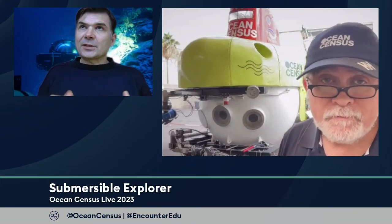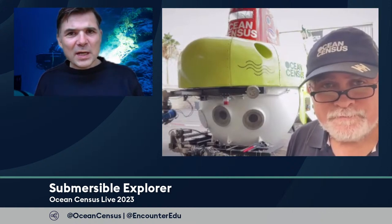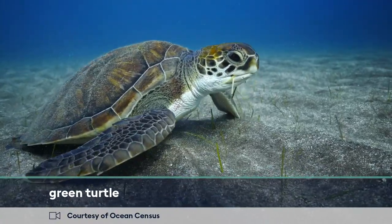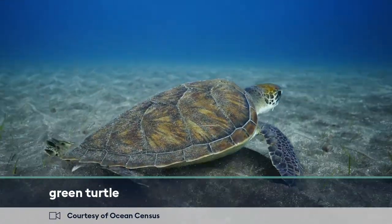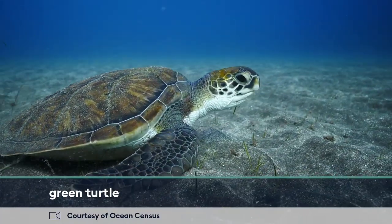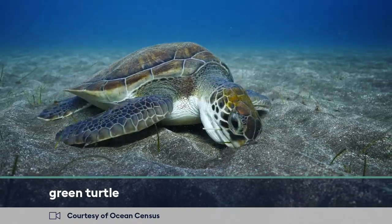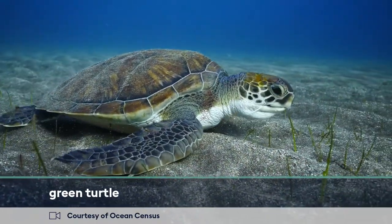Amazing. And interestingly, also in the shallows, something I miss and haven't seen for a long time has been a green turtle out there as well, which are pretty widespread across the world's oceans. They are, yes. I've seen them in the Indian Ocean, the Caribbean, and obviously they're here in the Canary Islands as well. They eat marine plants, seagrass, and probably what we call macroalgae or seaweed as well.